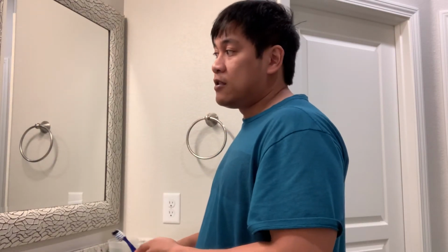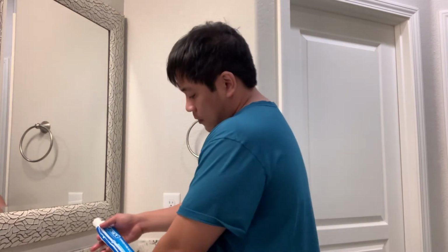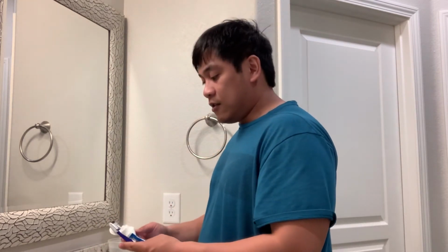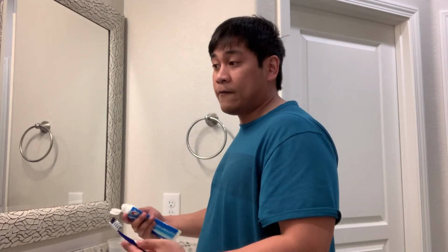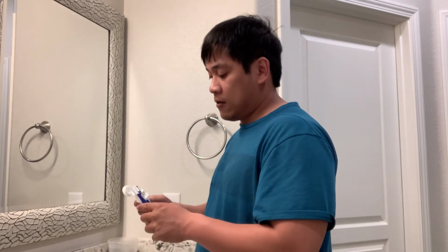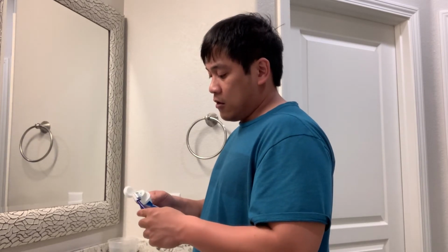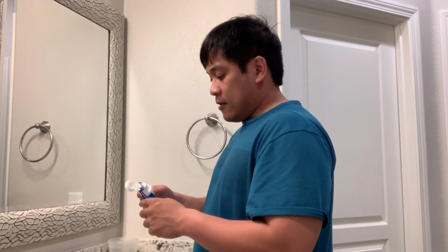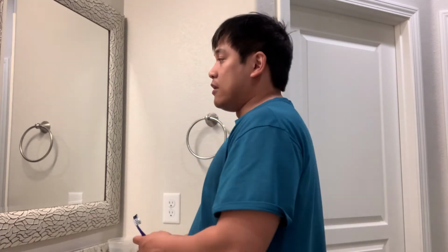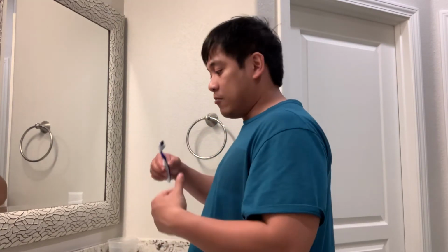Okay, now we flossed our teeth, so we're gonna brush again. What the second brush does is it gets the plaque off the teeth, because when you floss, the plaque kind of still stays there. Flossing gets the plaque out between your teeth, but if the plaque is still there, we're just gonna brush it off.